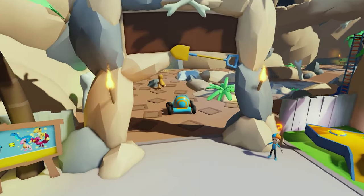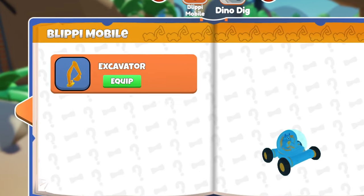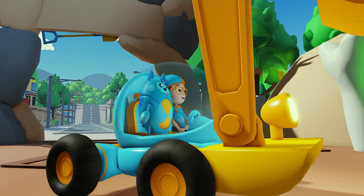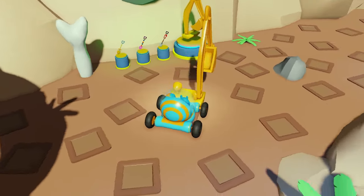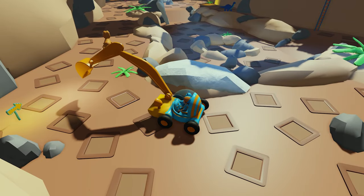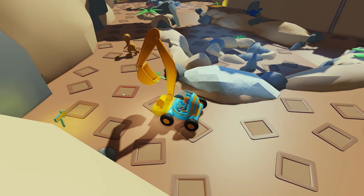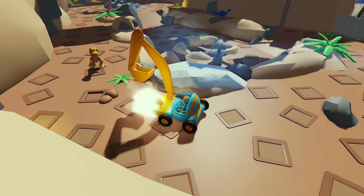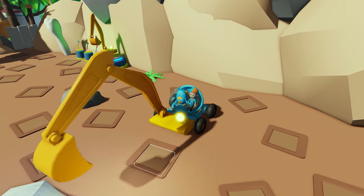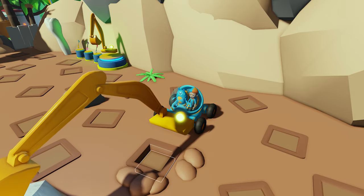All right, we're at the Dino Dig site. I'm gonna need the excavator arm. Equipping excavator arm. Oh yeah, let's go dig for some treasure. Okay, let's dig some holes. Scoop, scoop. We found some gemstones! So many colors! Yeah! Here we go! Digging down! Alright, let's dig another hole!